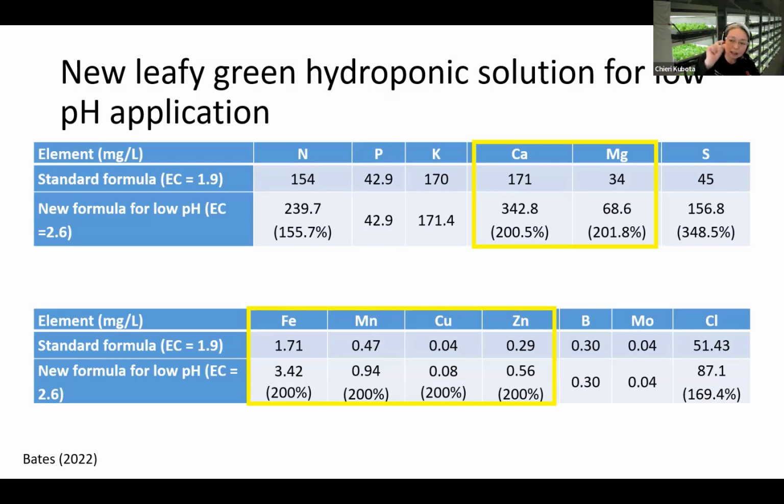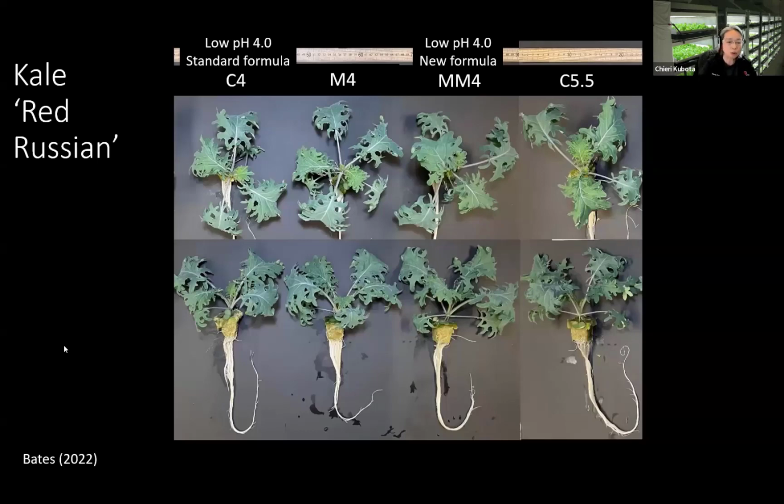So we designed a solution and then compared that solution with the standard nutrient formula. That's what we did. The resulting EC was 2.6, so it's a little bit higher than standard. Okay, so go to the results.